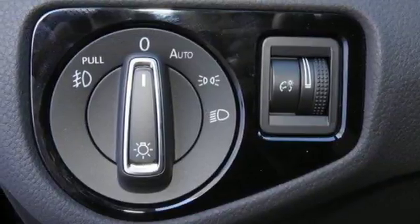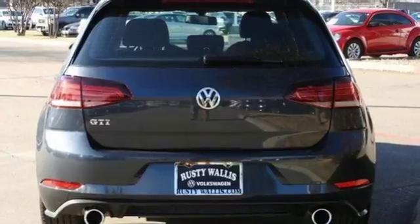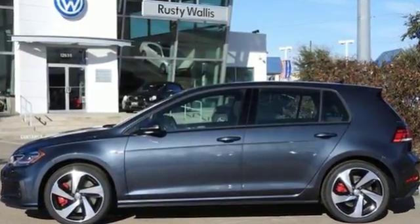Every excursion is crafted for your pleasure with a sport-tuned suspension, heated front sport seats, ambient lighting, and a touchscreen sound system. Behind the wheel of this Golf GTI is the most exciting place to be. Take it for a test drive.